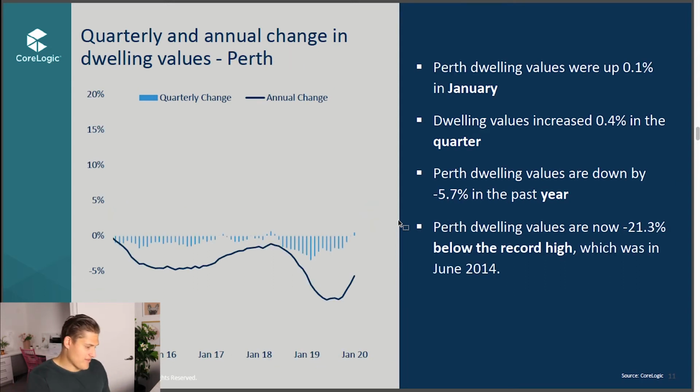Perth is starting to see a bit of an upward trend, which is really quite nice. We've got this first quarter of growth here for a long period of time. I don't know what happened sort of December, but January we're sort of seeing that positive growth now. So would have been a good time to buy sort of mid 2019. Very interesting. Perth dwelling values are up 0.1% in January. Dwelling values increased 0.4% in the quarter, so starting to see some positive growth for the quarter, which is nice.